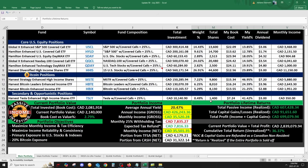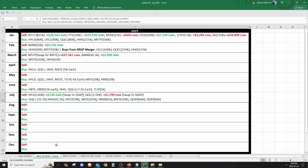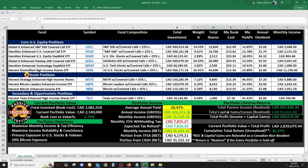So these are the portfolio returns lifetime. This is all realized stuff here, how much passive income I've earned over the years, total capital gains / losses realized. This is when you're trading or making moves, which of course is all tracked in the main portfolio tracker. And by the way, if you unhide all these columns, you'll be able to see 2024, 2025, etc. So this is just realized stuff. And the total of these two is this right here, etc. So that is it for the portfolio unveil, everyone.